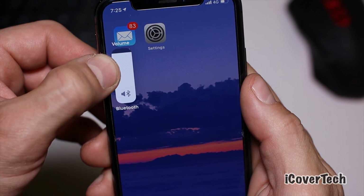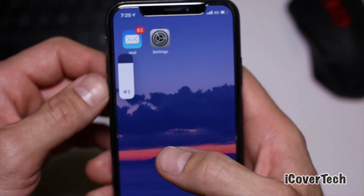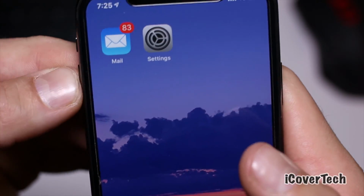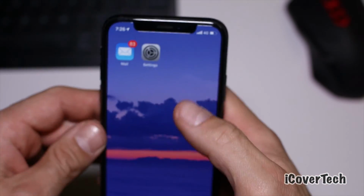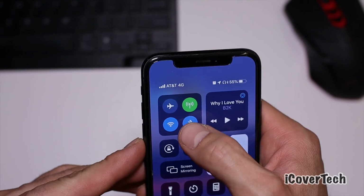Now there is another nice little thing. If you're connected to Bluetooth, it will have an icon within the HUD, and if you're connected to AirPods, it will show some AirPods.